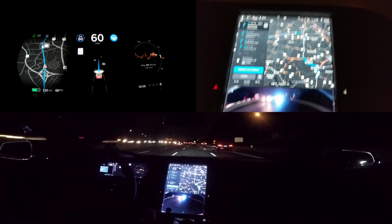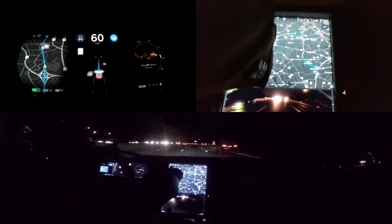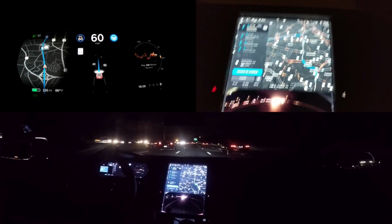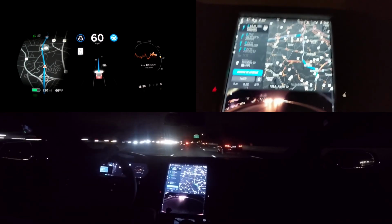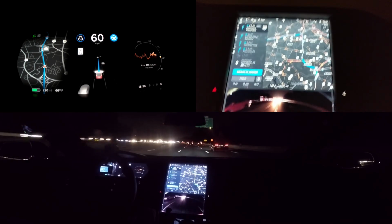There's a nice UX element here with Navigate on Autopilot. We see the blue steering wheels here. Those all represent the fact that Navigate on Autopilot can make those turns on its own. It doesn't need me to take over on those, which is a nice little design element.